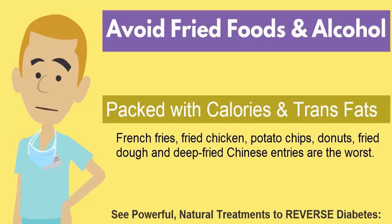And on top of that, they can cause blood sugar chaos. So if that's not enough, they often are deep fried in hydrogenated oils, so they also have unhealthy trans fats, and that can wreak havoc on your LDL, your bad cholesterol levels, lower your HDL, and actually increase your risk of heart disease. So fried foods are definitely something to avoid.